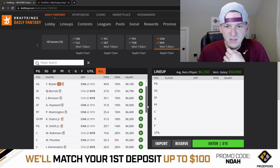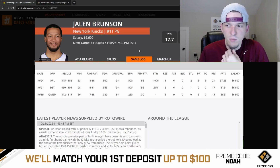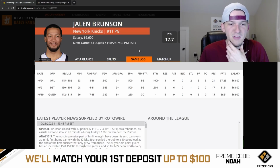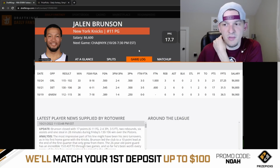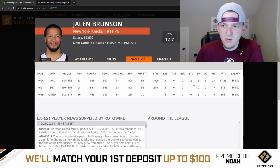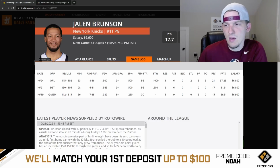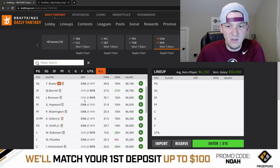RJ Barrett and Brunson, I think, are both probably priced correctly, but they're definitely in play in a good matchup here. Brunson at 6,600 would probably be my preferred of the two. Brunson has shown a pretty high floor this season. We haven't seen a big ceiling game from him yet, but 36, 31, 37 DK points has been super consistent. He's playing really good minutes. He's definitely still viable at 6,600.